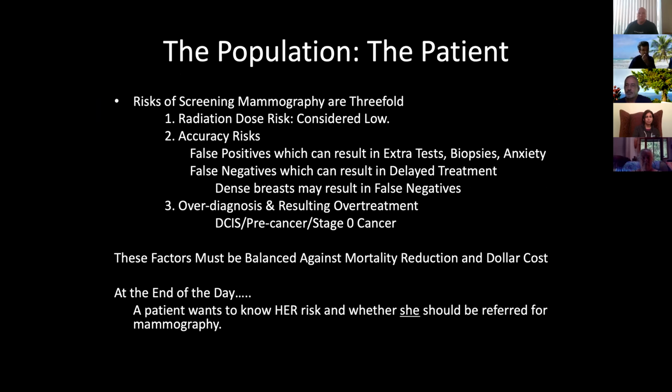So what are the real risks of a screening program? Again, the American College of Radiology has sought to provide an answer. The risks of screening mammography are essentially threefold. First, there is a radiation dose risk, and this is considered to be very low and is lowering with further advances in technology. The second risk is accuracy risks. This includes false positives, which can result in extra tests, biopsies, or anxiety, and false negatives, which can result in delayed treatment. Dense breasts is a completely separate issue and can result in further false negatives.